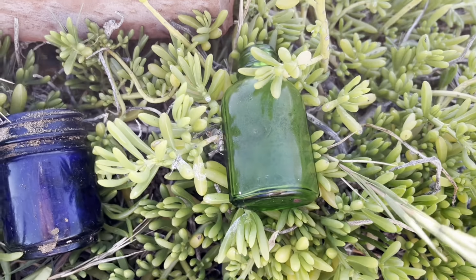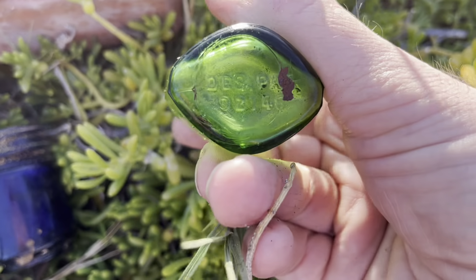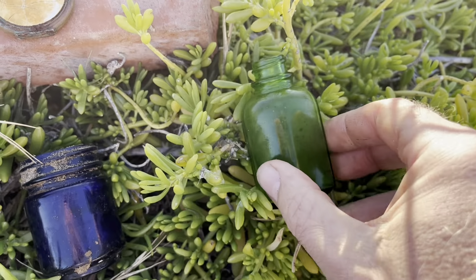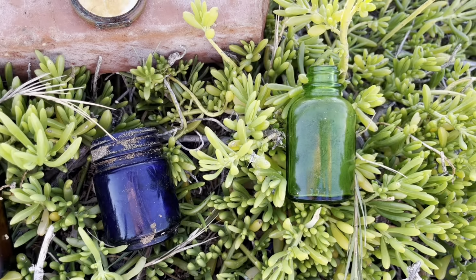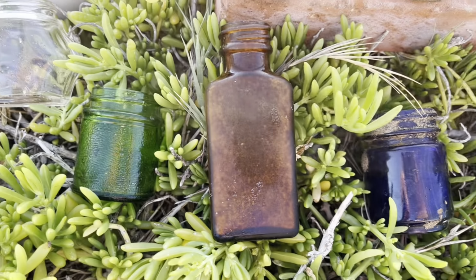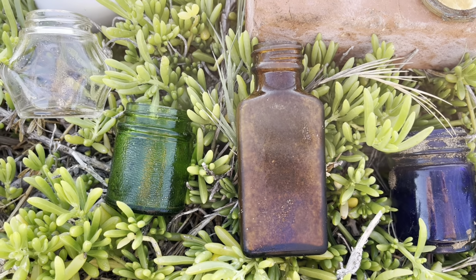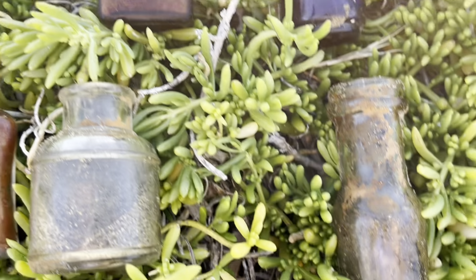Definitely had some good little bottles today. Got the green Depression era glass. Like this guy, I'm thinking that's an aspirin bottle. Haven't found a lot of green. Today got two. Got the Vicks. Ivanka just found this amber med. Not embossed, but I like the amber.